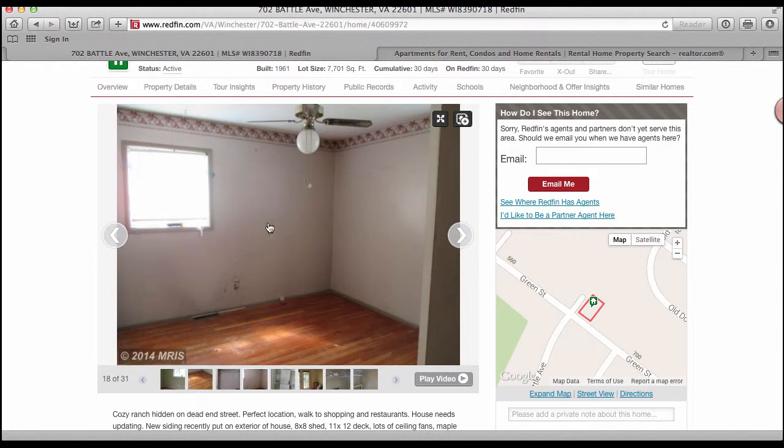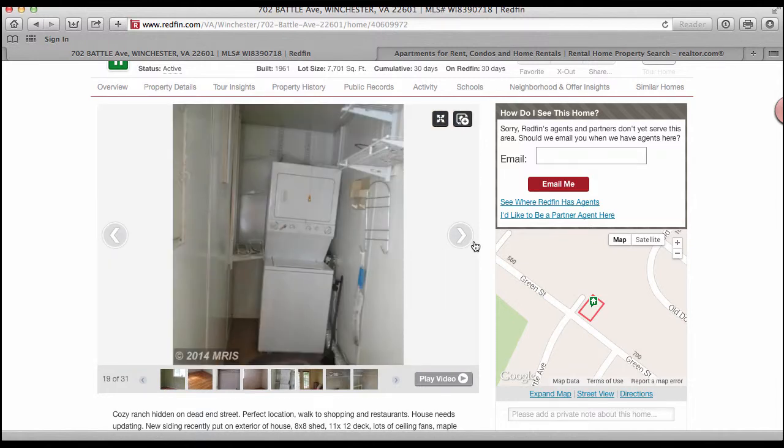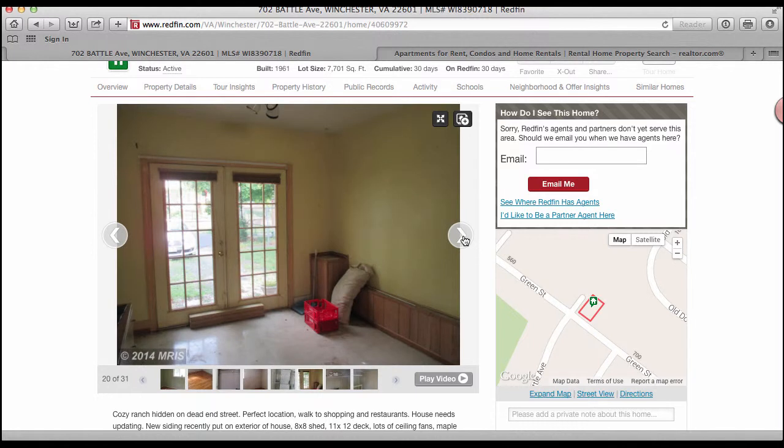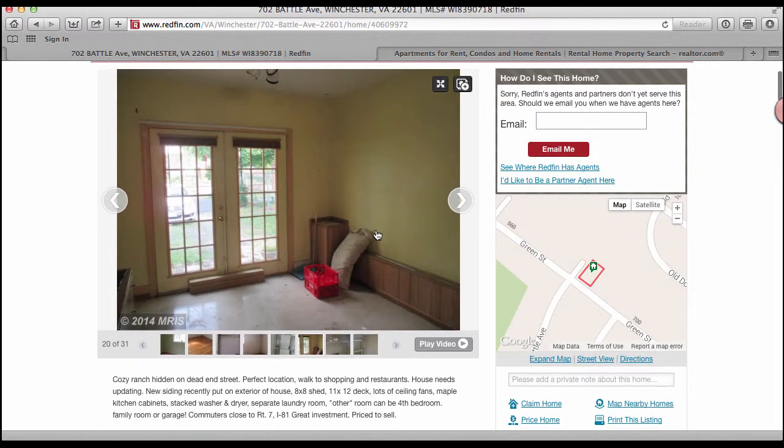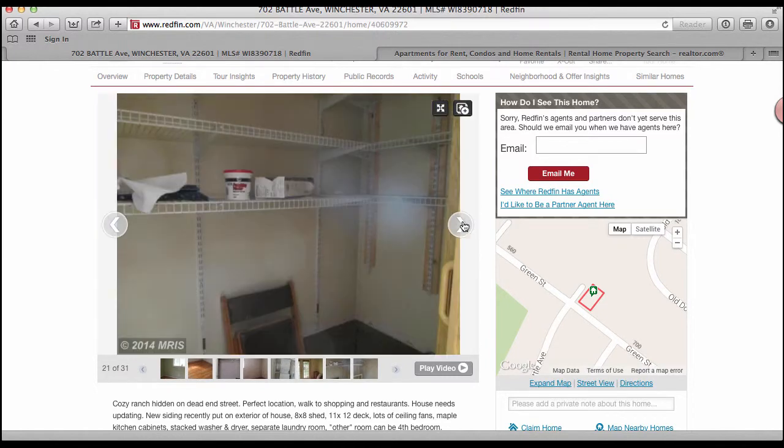Another decent sized room. Looking at this, just in my head, I'm going, okay, I would definitely get rid of the ceiling fan, some paint on the walls. Floors really just could be cleaned up. Washer, dryer, all tenants like that. Not really sure what this room is. Maybe just kind of a side mud room almost, it looks like.